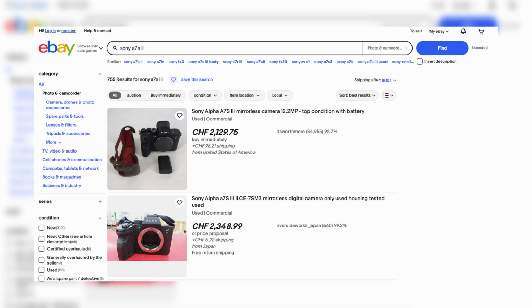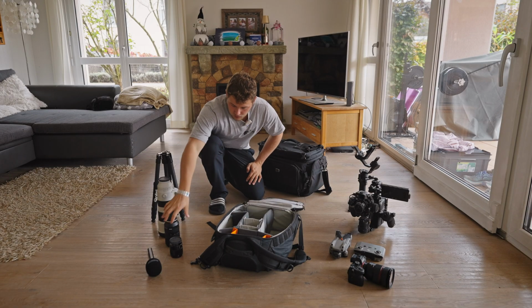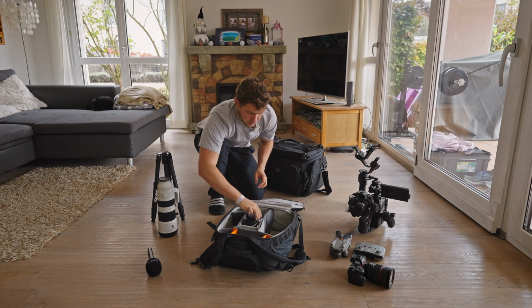I bought this camera secondhand around 3.5 years ago for $3,000. And the price has dropped, so you can pick it up now anywhere from $2,000 to $2,500, which is great. By the way, I highly recommend buying most of your gear used if you don't have money to waste, because I've never had any issues buying anything secondhand. You can save a lot of money buying the cameras and spend a little more on accessories or lenses, which will make your videos better as well.